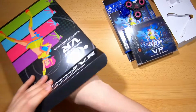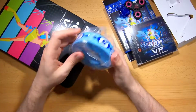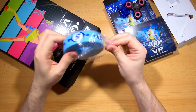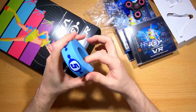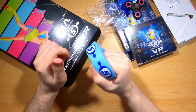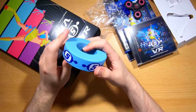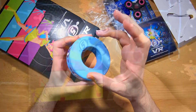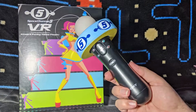Now, last but not least, this is something which is kind of funky. It is made in China. But no, it is a foam microphone ring. So it's kind of like a stress ball foam, you know. You could give that a good squeeze if you get frustrated at work or something. But no, what you do is you slide this over your Move controller, and you've got the light ball there on the top. I'm probably going to show you a photo or a little bit of video in action while I'm talking about this.